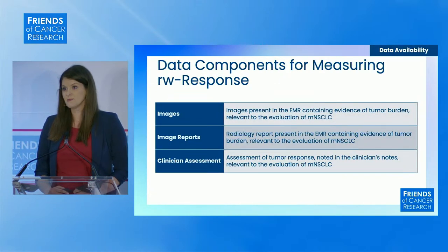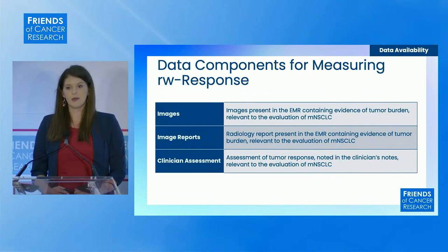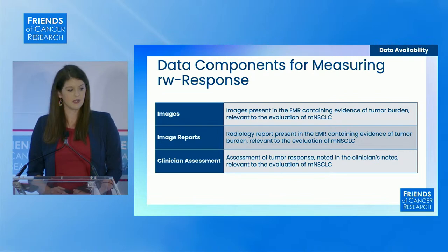So we then first explored our first objective, again, to understand the availability of these different data components, all related to the evaluation of the patient's disease, and again, with the clinician assessment being noted in the clinician notes.